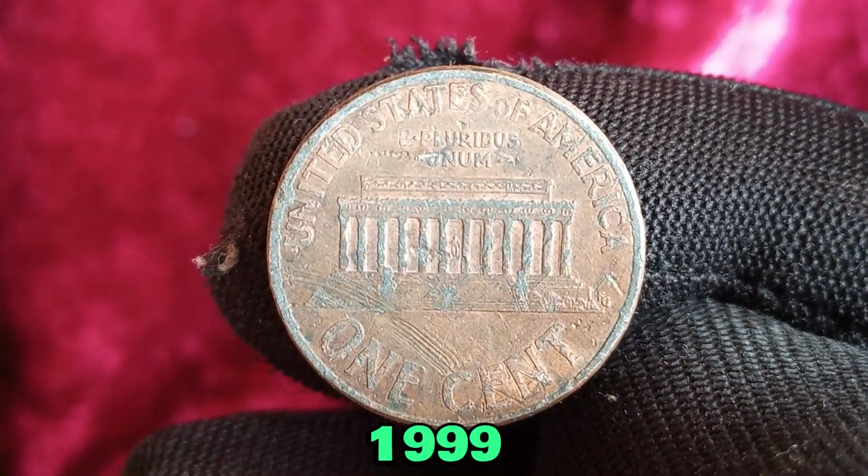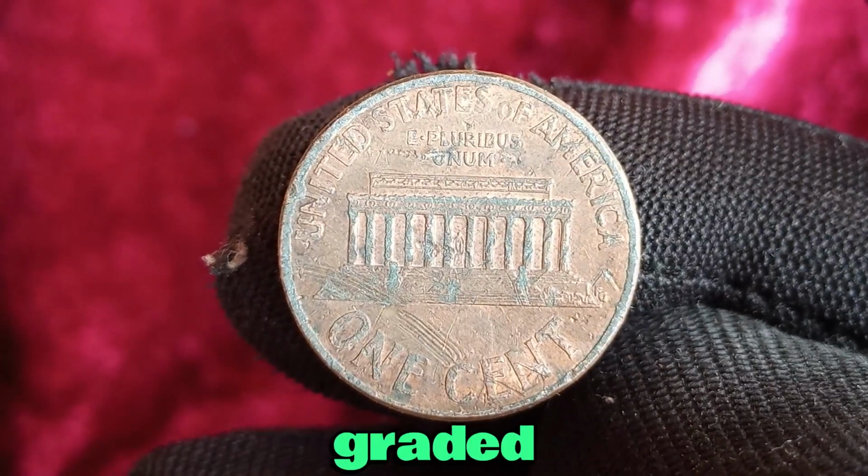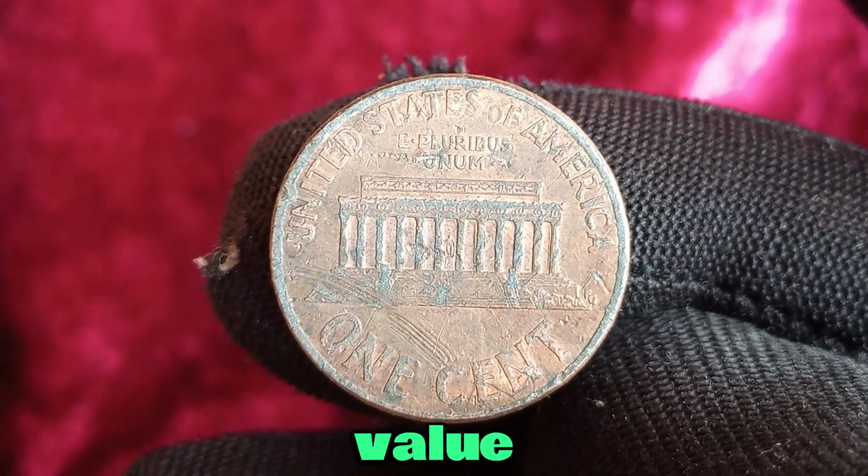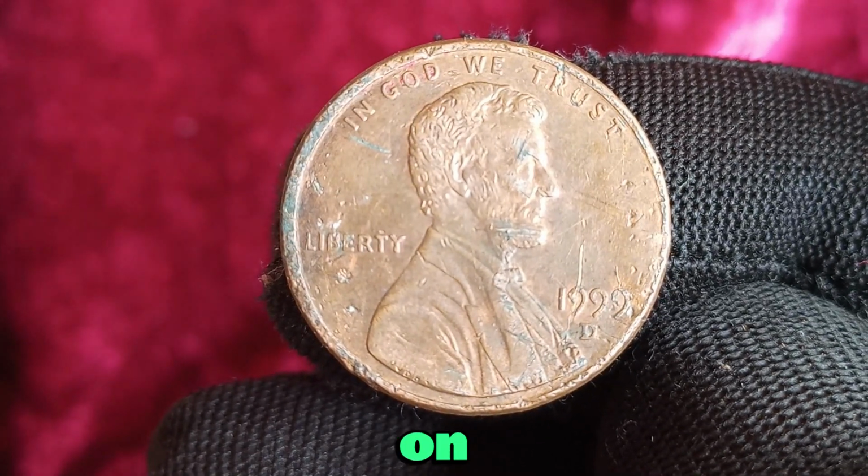If you find a 1999D penny with the wide AM variety, be sure to have it professionally graded to determine its condition and true value. A proper grade can make a huge difference in how much it's worth on the market.